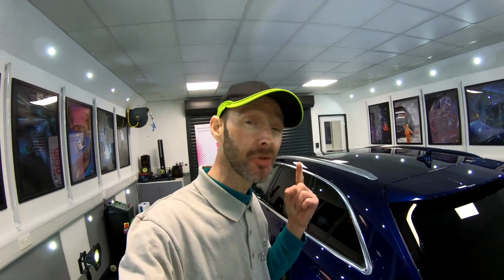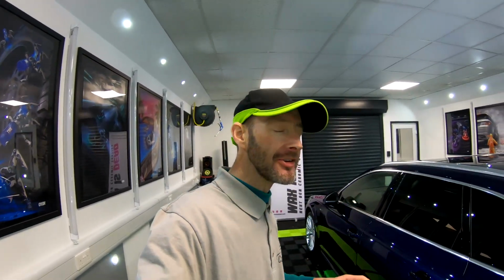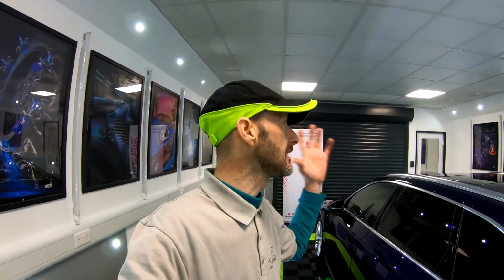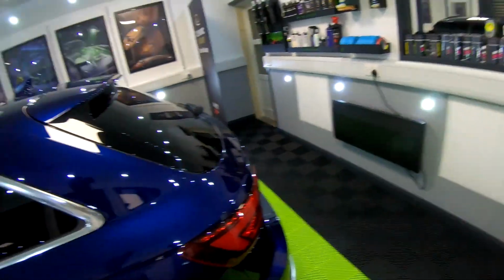Well, there we go. That is all the wash stages complete on the Audi A4 in Navarra blue. I didn't film much of that because it was absolutely freezing outside. So we are now into studio number one and the heating is on. We're probably going to get this up to maybe 20 degrees, a nice, comfortable working condition. So now we're going to start claying the vehicle.